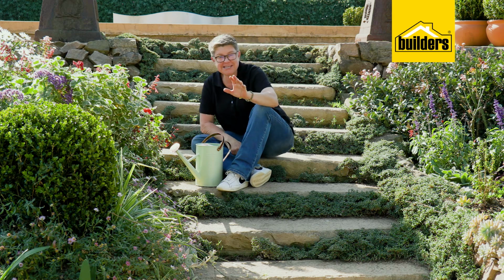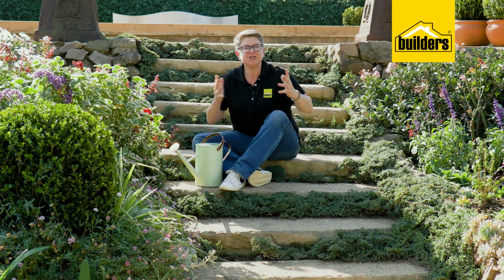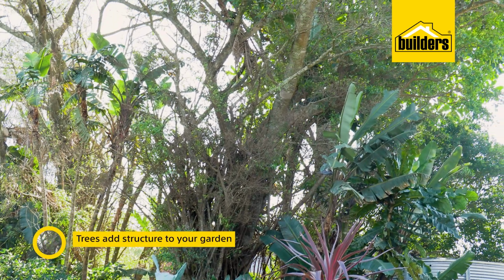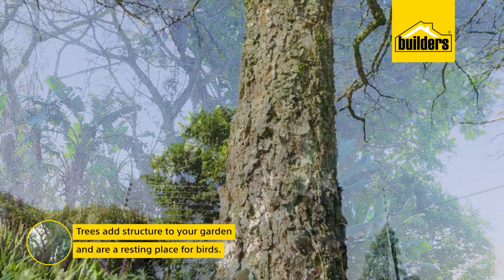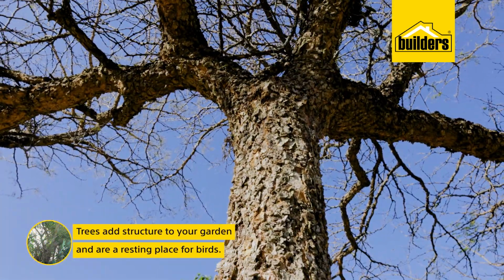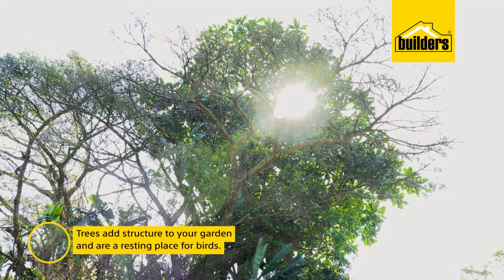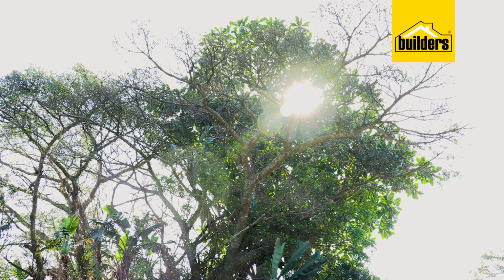The first one is very practical, and that is trees. So many gardens, especially when you move into a new property that's been newly developed, you lack trees. Now, trees not only add to the beautiful structure of our garden, in other words, give us that depth and that feeling of space and dimension, but most importantly, they are a resting place for our feathered friends.